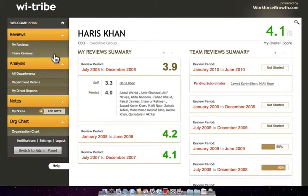From the left, the user can access different modules. On the top right corner, the user will be able to see his overall aggregate score. And here in the center, the user will have access to all his reviews and the reviews he has to do for his peers or manager. Let's go ahead and do our first review.